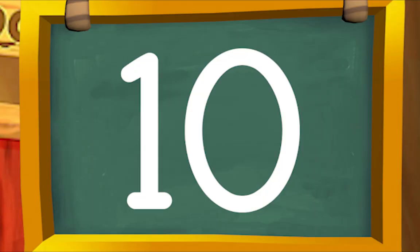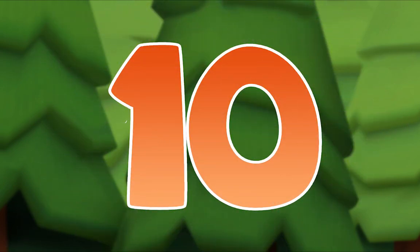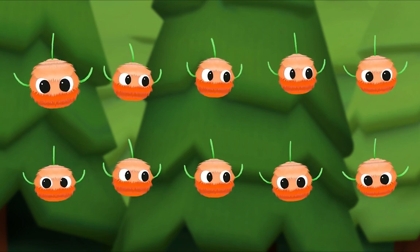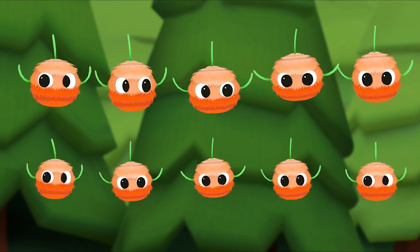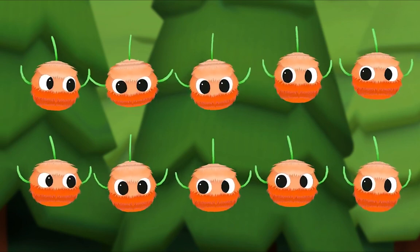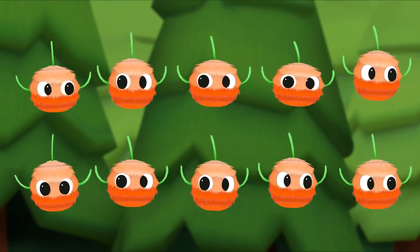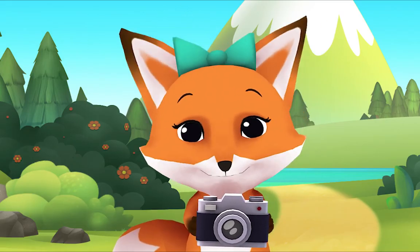Today's number is 10. Let's explore the island and count together. Let's count Wigglebugs together. There are 10 Wigglebugs. 1, 2, 3, 4, 5, 6, 7, 8, 9, 10. How many Wigglebugs in all? 10. That's right. Let's take their pictures.